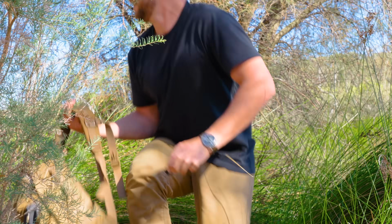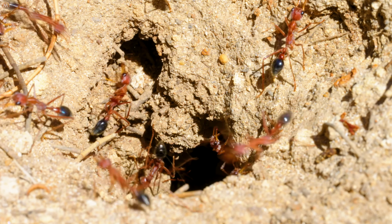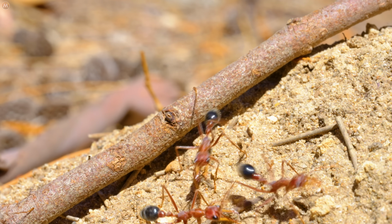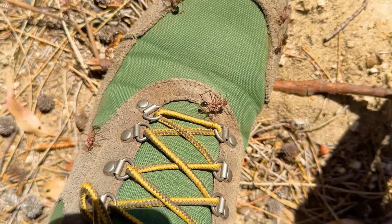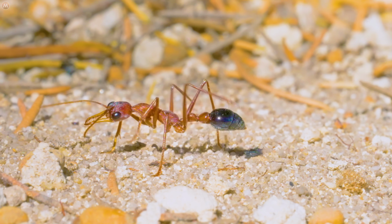Let's go reposition away from the nest so we can get a closer look at one of the scariest ants in the world. Australians fear these massive ants because they attack in swarms and without warning. If you accidentally disturb them, you can be covered in just a matter of seconds. This particular species is one of the largest, growing to over 1 inch in length.